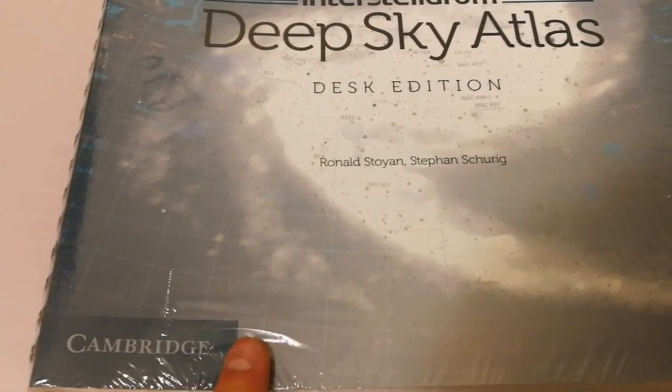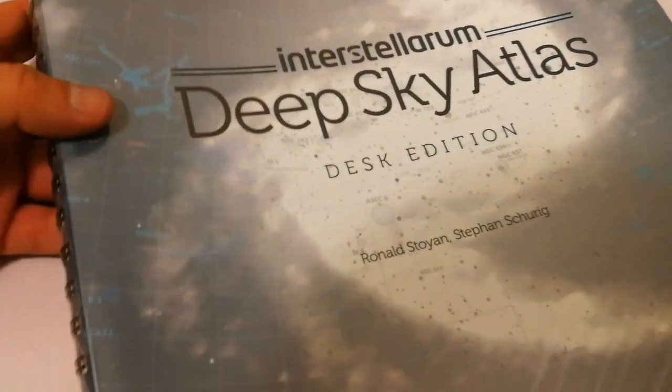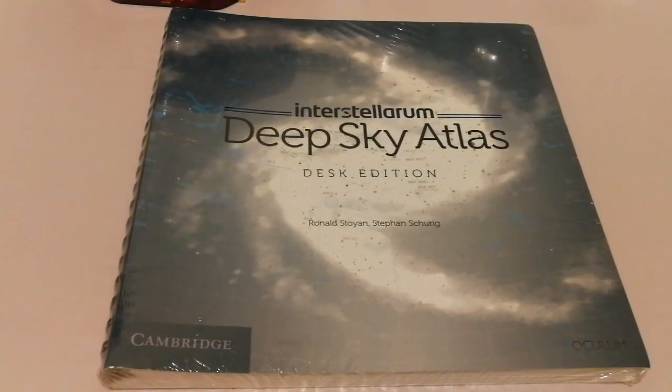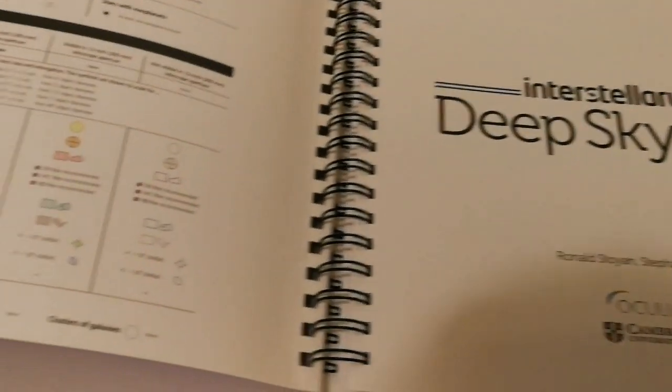So I got this. This is actually new, and I got it for £50. Usually it is £100 or something like that. Anyway, now let me open the plastic and see. This is the new copy. Okay, this is the Deeper Sky Desk Edition. Let's open the first page.